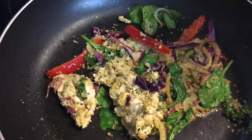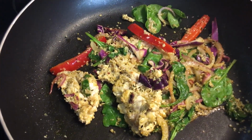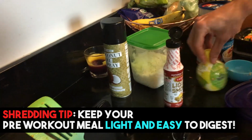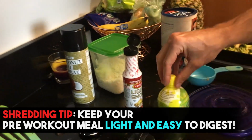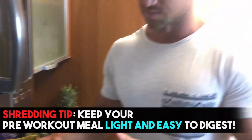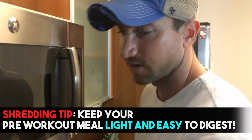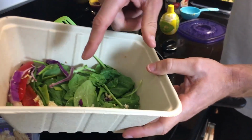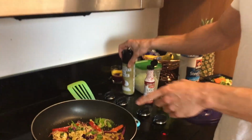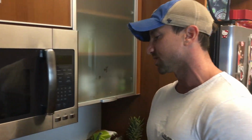by the way, this is 99% fat-free ground turkey. I added a little bit of liquid smoke. This stuff is amazing, adds no calories. I added some lemon juice. We got some black pepper, some turmeric, and some garlic, and some sea salt. And then this is some organic veggies from Whole Foods. We got spinach, cauliflower rice, red bell pepper, cabbage, some onions, and then I threw in a tablespoon of hemp seeds, used some fat-free coconut oil cooking spray, and of course, 5 ounces of 99% turkey.